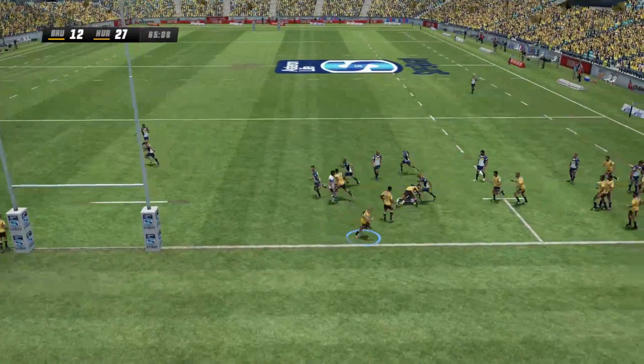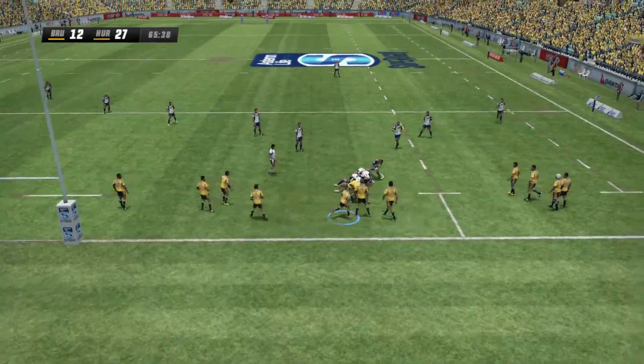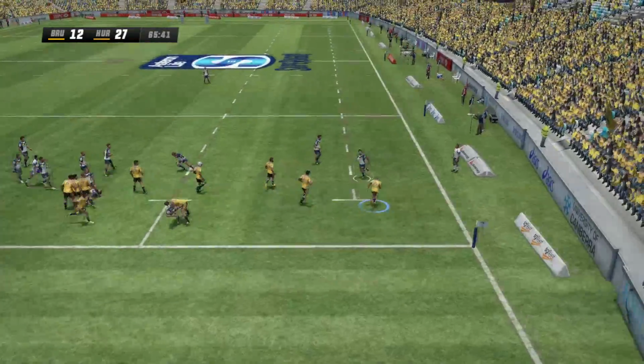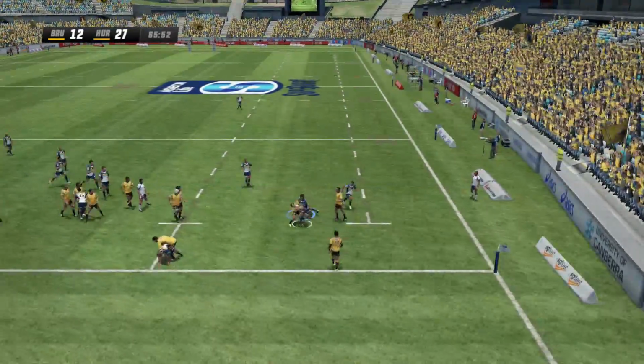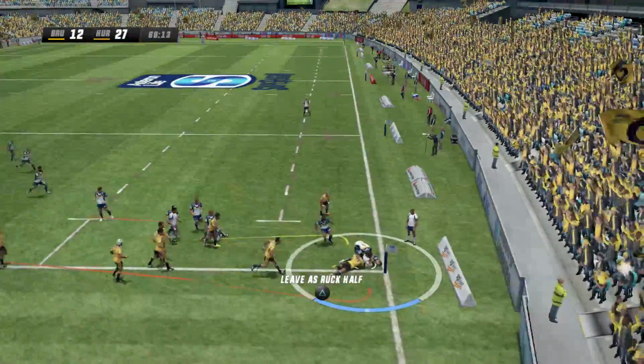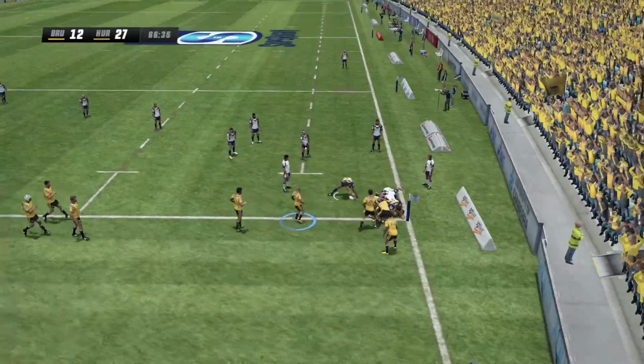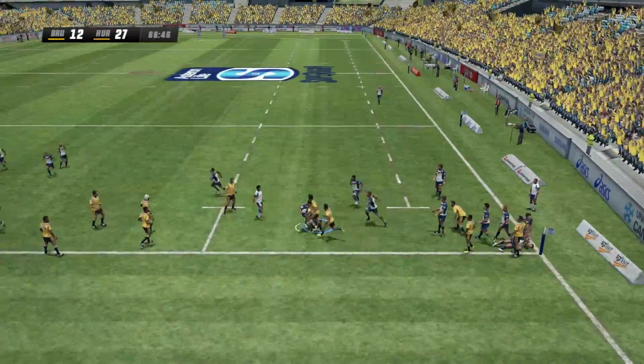Beautiful pass. Again, cuts out 2-3 players. Sits up for the Brumbies. Wide they come. That's a good pass. Offload. City again. The Brumbies, can they do it? Do the Hurricanes hang on? They do. They hang on by a whisker. Great defence. They are just a metre short.